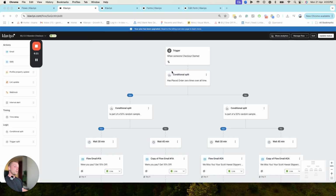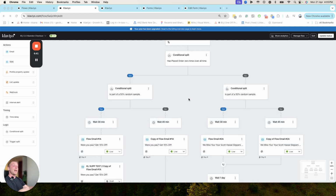Every single one of your flows, this is an abandoned checkout flow, should treat people differently based off of their purchase history. For those who have never placed an order before, they should go down one side of the flow. And for those who have placed an order before, they should go down another side of the flow. The reason we differentiate this is because we want to reiterate the discount code again, right? Just how we reiterated the discount code on the pop-up forms after 45 seconds, we want to do that in every single email for those who've never placed an order before.